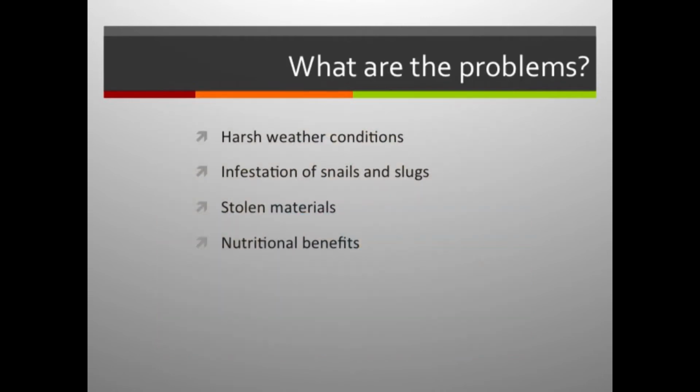So what are some of the problems? The main problem that we have is that the weather conditions are very windy during the winter, and the area that we'll be working with has mild and moderately wet winters and warm and dry summers.